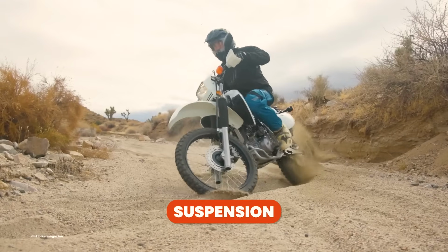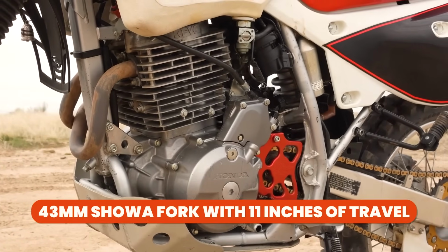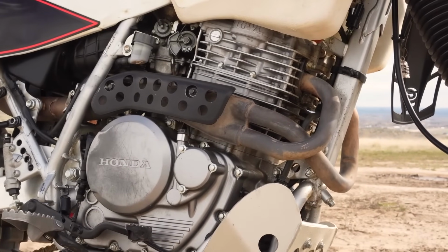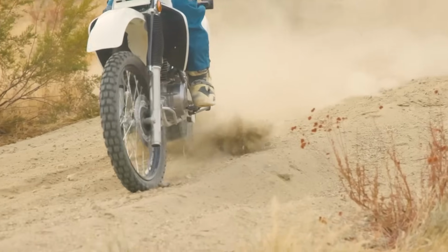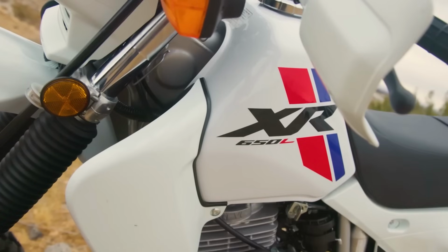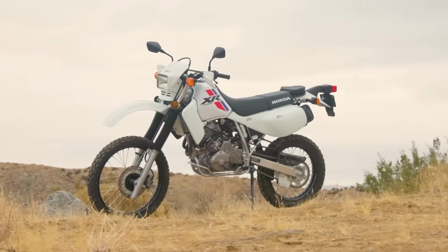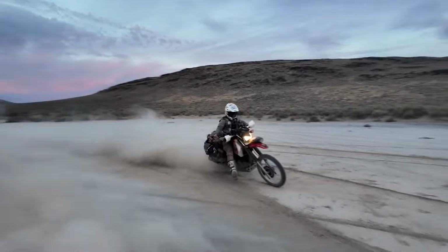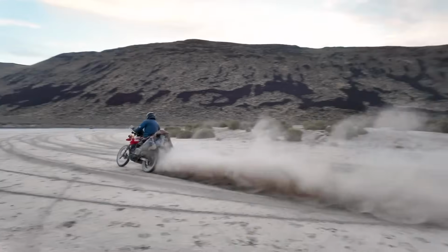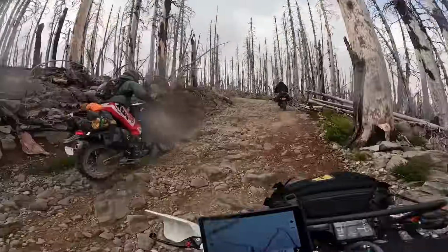Then there's the suspension. The XR650L has a 43mm Showa fork with 11 inches of travel and a rear Pro-Link system that soaks up bumps like a champion. Rocks, ruts, logs, you name it, this bike climbs over it. It's also light, well, at least lighter than most adventure bikes, making it easy to pick up when you inevitably drop it. And don't worry, you will drop it. But guess what? The XR650L won't care, just dust it off and keep riding.